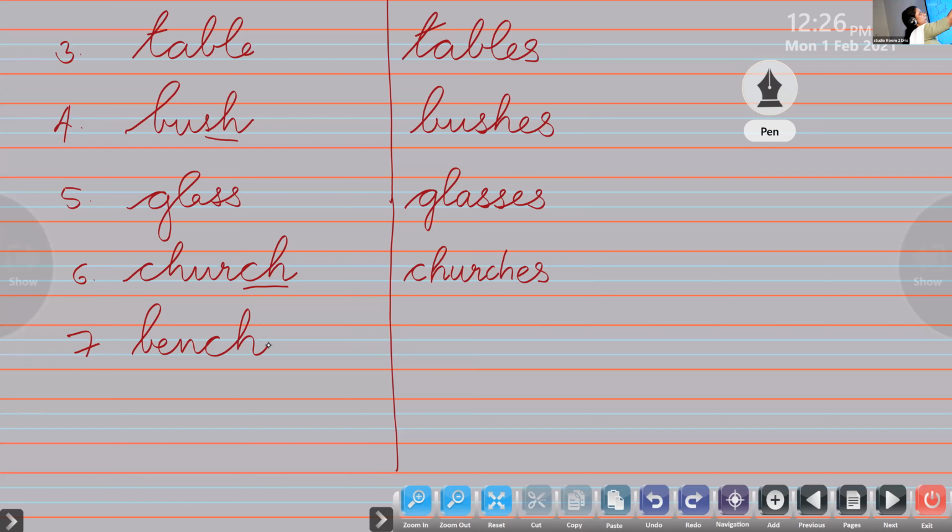Bench. Evelyn, come on. Benches. What's the spelling? B-E-N-C-H-E-S. Yes, that's all. Unless you write, children, you're not going to learn.